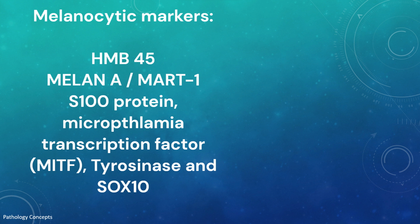Melanocytic markers are HMB45, Melan A or MART1, S100 protein, microphthalmia transcription factor MITF, tyrosinase and SOX10. Melan A and HMB45 have the highest specificity.